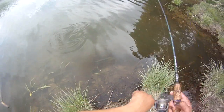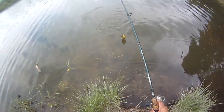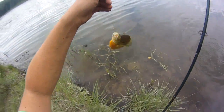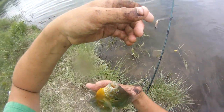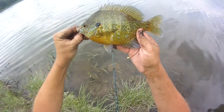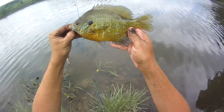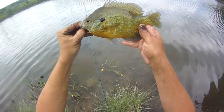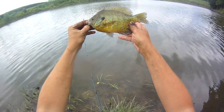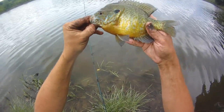Here's a decent one. You know, this day's turning out better than I expected. Getting in some nice numbers. A few decent looking ones. You know, these lippable ones are nice. They're good size. That one's so round. Probably only a little over 9 inches or 9 inches, but heavy for its length. Looks like a hybrid. You can see the pumpkin seed marks and the bluegill chest.